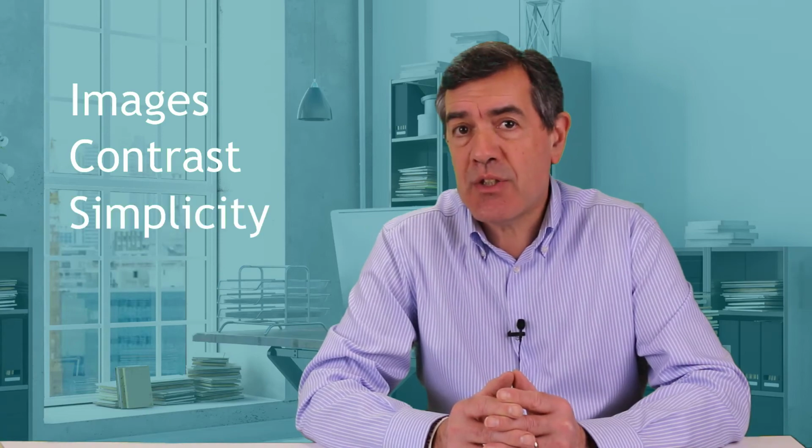So whatever the medium, whether it's a leaflet, an advert, a web page or a PowerPoint slide, if you want to get your message across instantly, make use of images, contrast and simplicity. It's not just good business practice, it's the way our brains work.